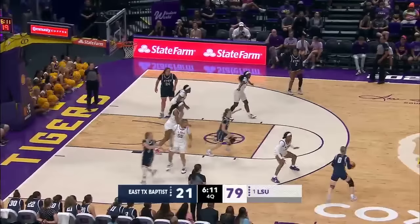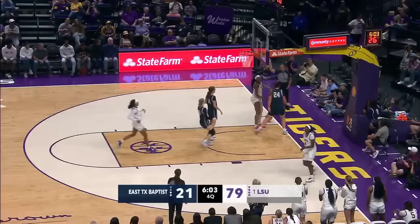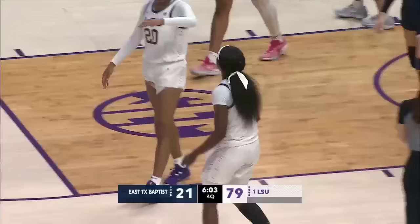Out long to James. James pass tipped in the lane by Reese. It's taken by Johnson. A race to the bucket. Flaugier lobbed it too high off the glass, but it's knocked out of bounds. LSU will get it back. That was a tough angle for a layup there. That's a real tough one. Oh, there was actually a foul. Take that back.